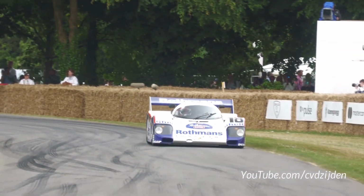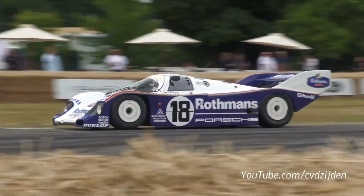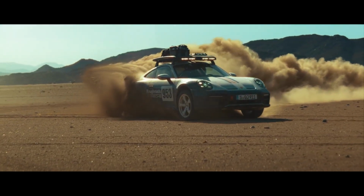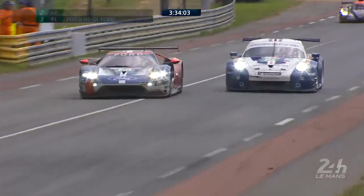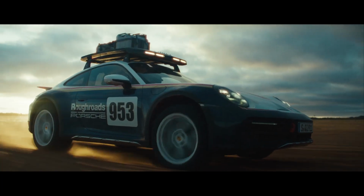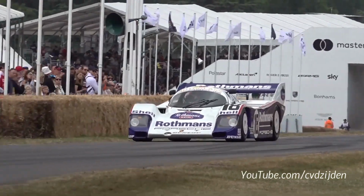Luckily, Damon Hill could win the championship in 96 with the Rothmans Williams. Unfortunately, the Rothmans livery, just like every other tobacco company's livery, got banned from motorsport in 2001 due to advertising regulations. Porsche kind of revived the Rothmans livery when they decided to use this iconic livery without the lettering on their 911 RSR during the 2018 Le Mans and on the recently launched 911 Dakar edition. Listen to some of the greatest Rothmans cars.